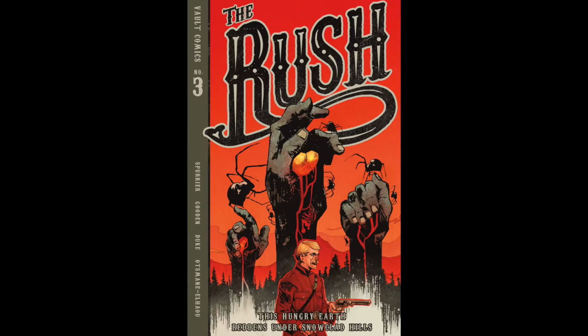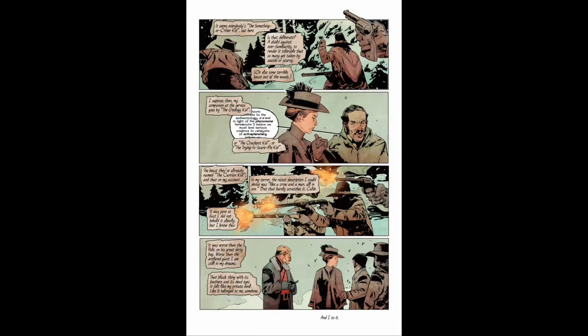Next up, we have The Rush #3, written by Cy Spur with artwork by Nathan Gooden. This continues the story of the mom looking for her son. She's up in the northern regions, and there's the gold rush going on. So you have that part of the story, and then there's some monster in the woods, and we still don't quite know what's going on with that whole thing.